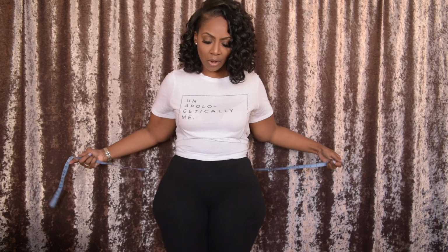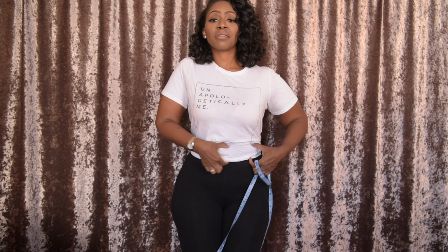Sometimes I talk about this area, because this area is important too. This is where our pooches are. This is where, if we've had kids, we're kind of left with some extra. So sometimes I address this area, but usually when I'm talking to you about your measurements, I'm talking about this area here, where something will button or snap. And then this area here, across your butt and your hips. And then this area here, which is your back and your bust.